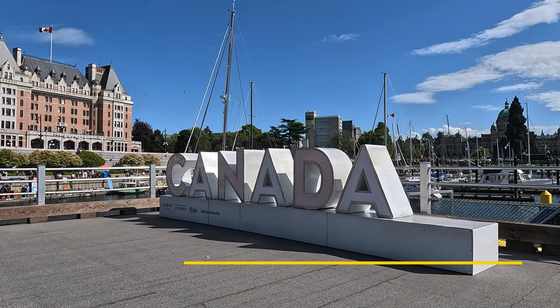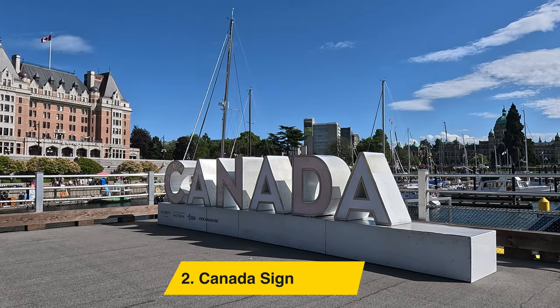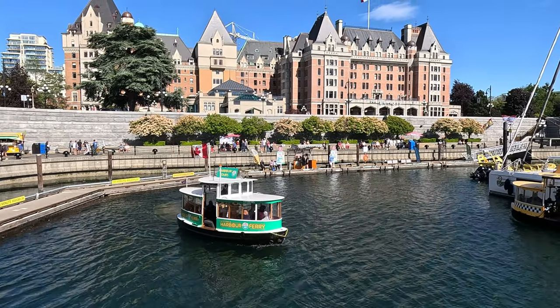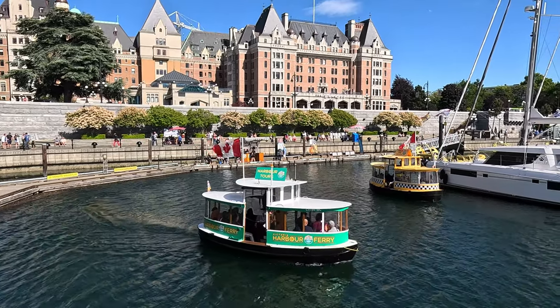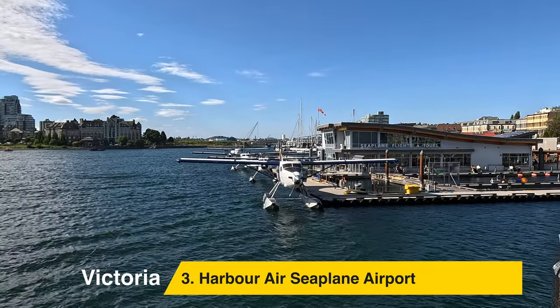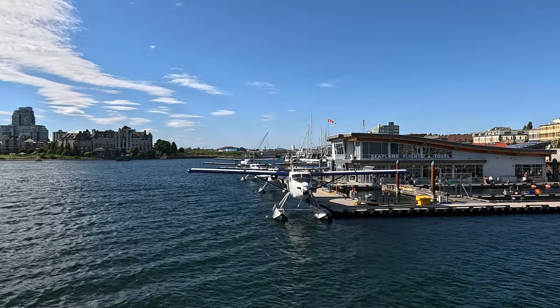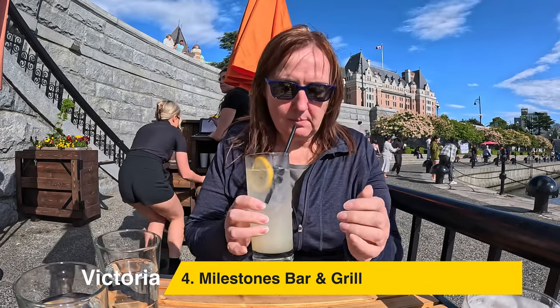The famous Canada sign is a perfect backdrop to any Instagram or selfie photo. It features fantastic backgrounds of the Fairmont Empress Hotel, as well as the Inner Harbour and the Parliament buildings. A couple of hundred metres past the Canada sign, you'll find a great vantage point to view the Harbour Air Seaplane Terminal.